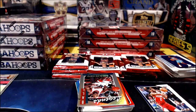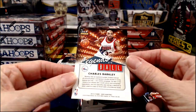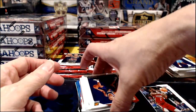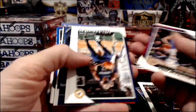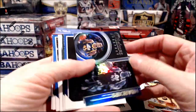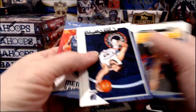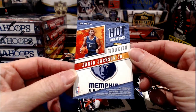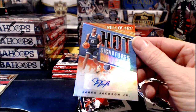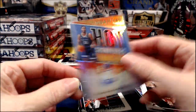Purple border Bam Adebayo for the Heat. A Legends of the Ball Charles Barkley. Hey, hey. The 76ers holo foil. We got next Kevin Knox for the Knicks. That's a picture perfect insert. A signature, and I kind of like that one. Jaren Jackson Jr. for the Memphis Grizzlies. It's a pretty good hit if you've got Memphis.